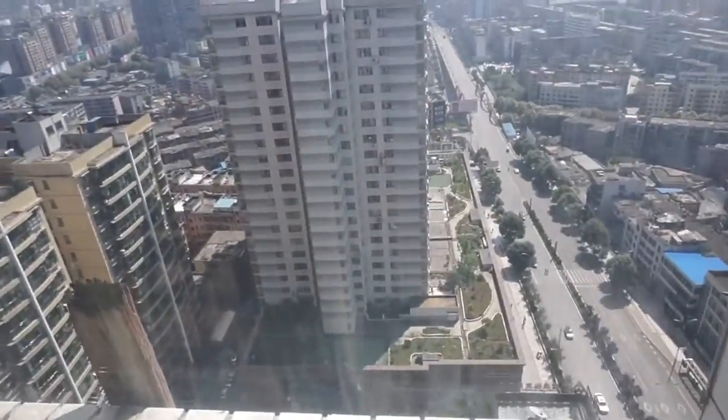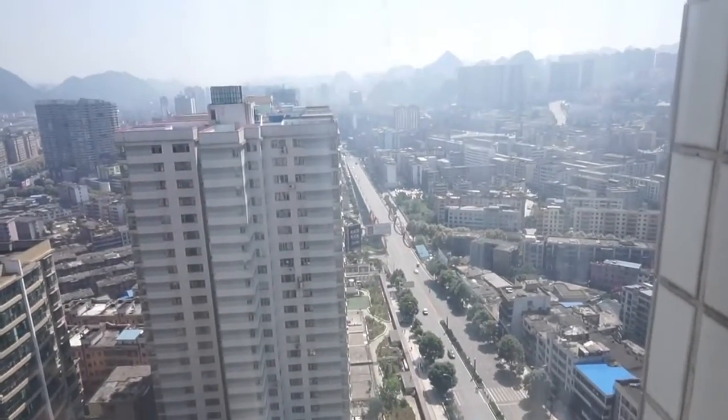And it's a really beautiful day out today. Let's see if I can get a better view through the bottom here. Very sunny.